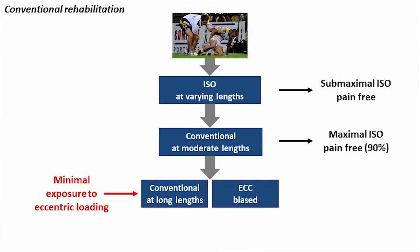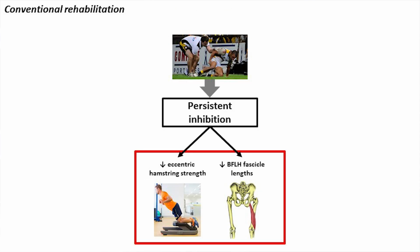And so keeping that in mind, if we follow those conventional guidelines and we're under time pressure from coaches and from administration, it might actually lead to minimal exposure to those eccentrically biased exercises. And we know that those eccentrically biased exercises are responsible for driving positive adaptation in terms of strength and fascicle length. So minimal exposure to them might actually be why we see these persistent and ongoing deficits following an acute injury.